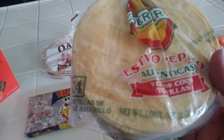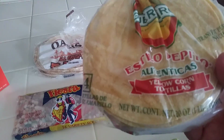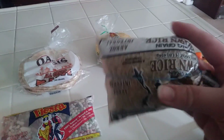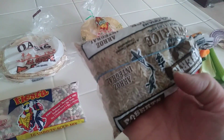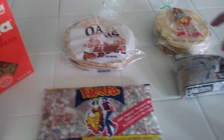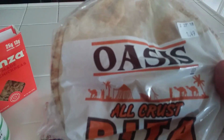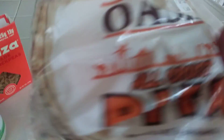There's, I think, 30 in here. Oh, 24. Yeah, that'll last me a long time. They stay for a long time. These were 99 cents. I'll probably only be making about a third of this brown rice. That was 69 cents. I'll probably only end up having maybe 2 whole pitas out of this. And I think there's 5 to a pack.